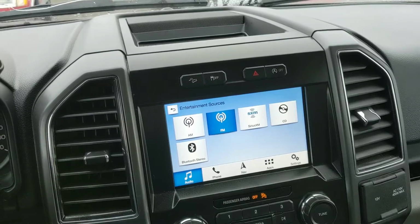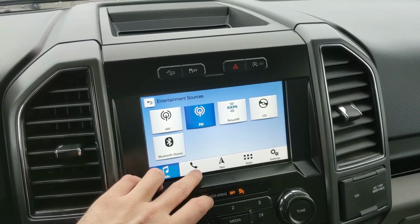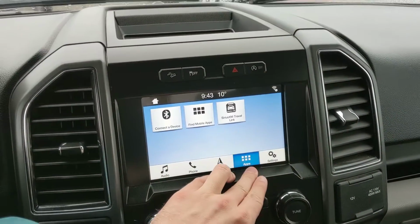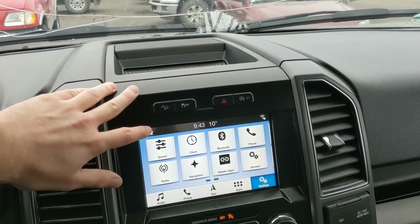But then moving on to your center, your infotainment screen, which is radio, Sirius, CD, and Bluetooth. So you do have some options there for whatever you want to listen to, however you want to listen to it. You have your Bluetooth phone controls, your navigation screen, so you're hopefully not going to get lost on your travels, whatever apps you may have installed, and then settings for your screen and some other features around your vehicle.